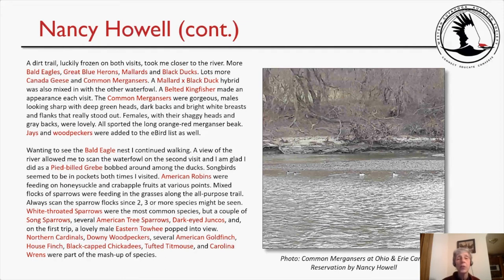I think Michelle had mentioned, when she heard the first white throat, and then she said, oh, there's more, because the whole ground starts moving with white-throated sparrows. And that's how I found it too. You see one white throat, and then all of a sudden, oh, the ground is moving. But look through that flock of white throats, and you'll get song sparrow, you'll get American tree sparrow, you might get a junco or two.